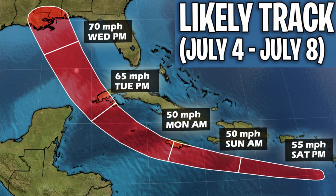I'm going to have my impact maps coming up later, and that's when I'll show where I think the worst impacts will be felt for Louisiana, Mississippi, and then parts of Alabama.